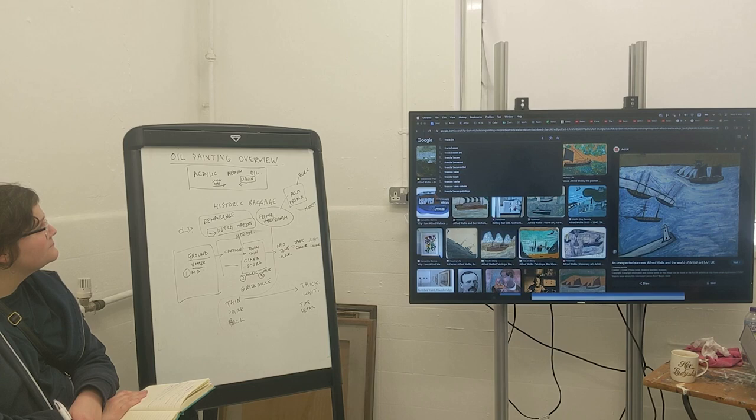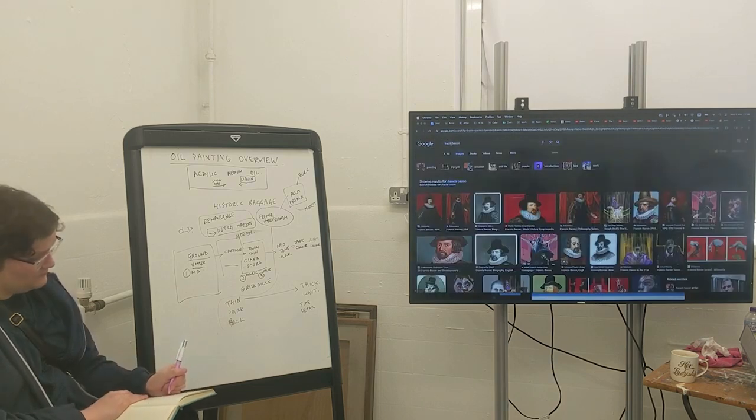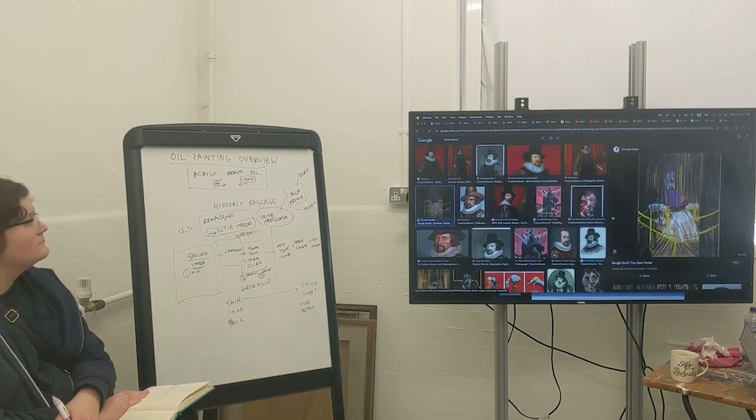I think they liked Alfred Wallace for other reasons as well. Oh my god, what am I talking about? That's the other Bacon. The other Bacon. You want that one? I want this one.